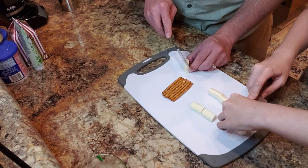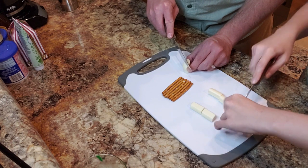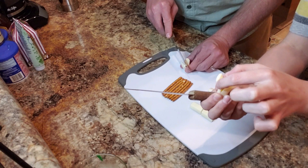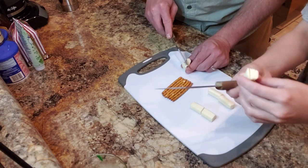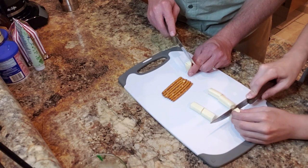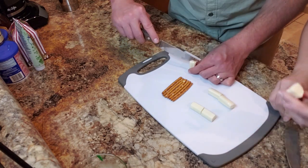Okay. Is that what it's called? It's a little tricky cutting it. It doesn't have to be perfect though. So you see, I already, three across will give me four pieces. And then you're going to flip it the other way and do the same thing. There you go.